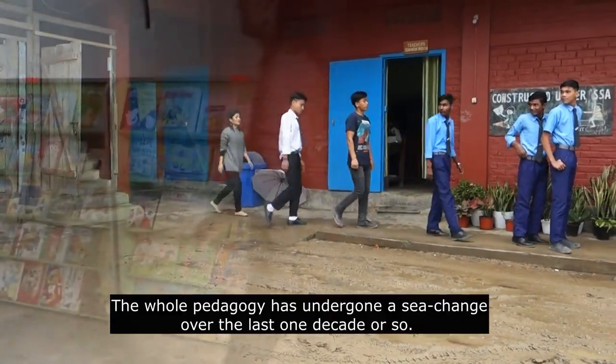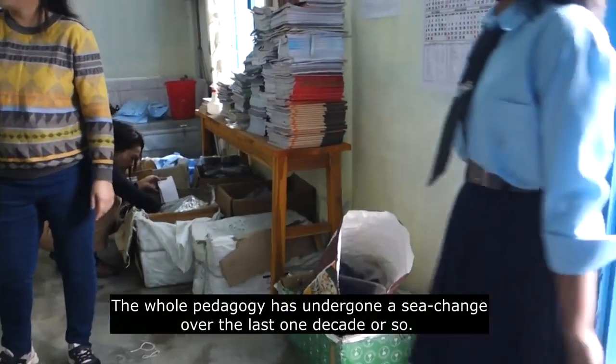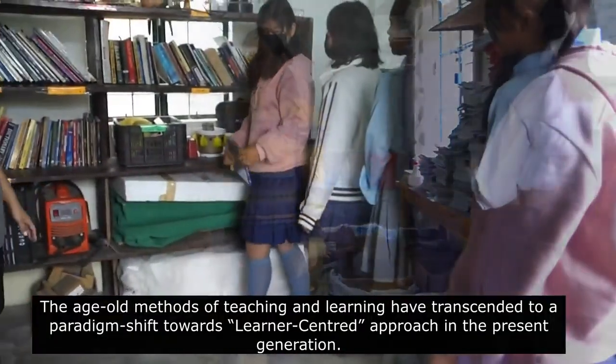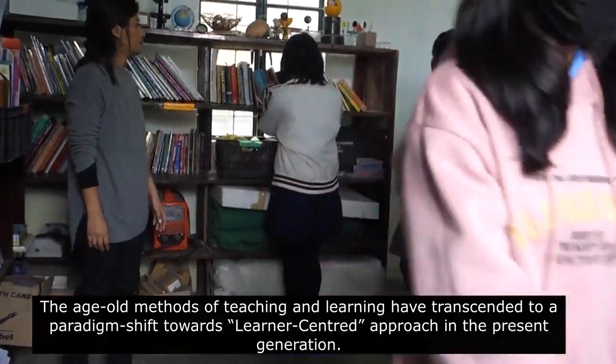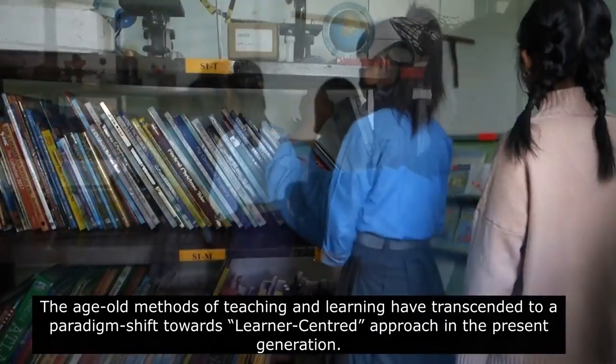The whole pedagogy has undergone a sea change over the last decade or so. The age-old methods of teaching and learning have transcended to a paradigm shift towards a learner-centered approach in the present generation.